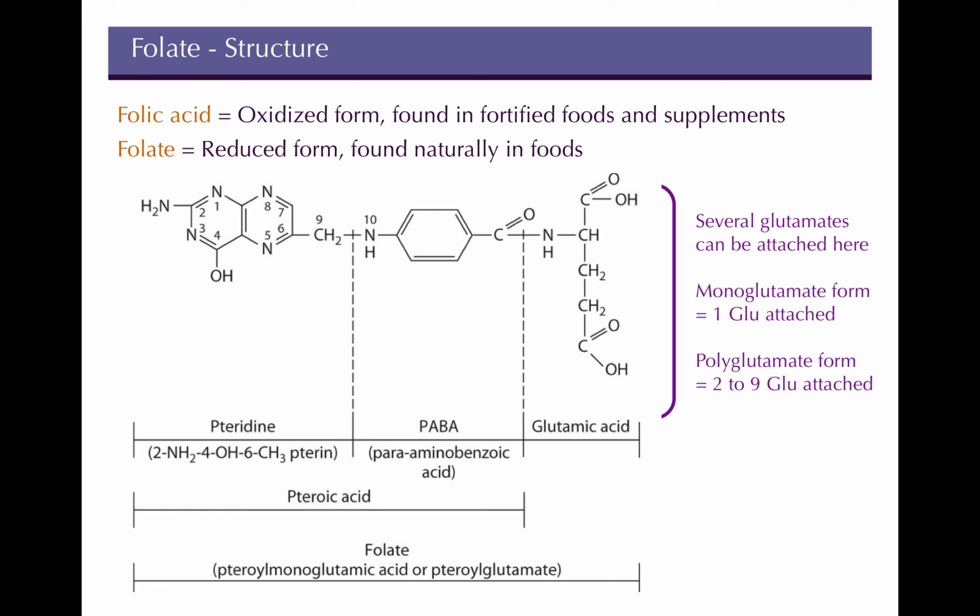I'll show you the coenzyme forms, of which there are 3 major ones. We'll get to that slide. But yeah, glutamate just helps it stick to its enzyme better. So the more glutamates you have, the more it's going to be attracted to that enzyme, and then it will act as a better coenzyme once it's in its coenzyme form.